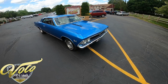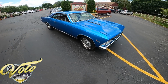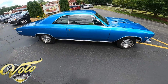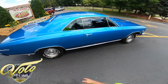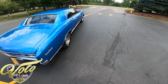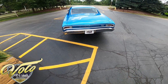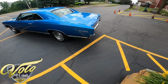Today I have a virtual test drive for you of a 1966 Chevrolet Chevelle SS 396. Now this is a real 138 Marina blue car. Naturally, it's an older restoration, but it looks awesome. I believe it was frame off. If you look at it, the lines look great, the paint looks great, the stance is awesome. Really is a beautiful car, and the blue-black color combination works great.